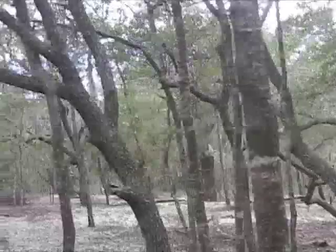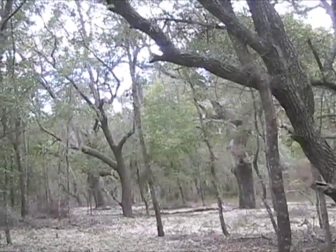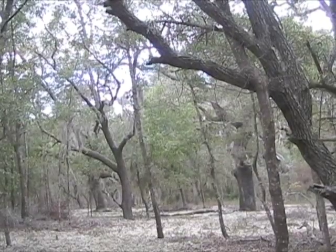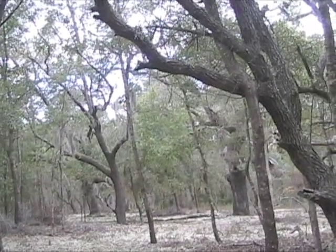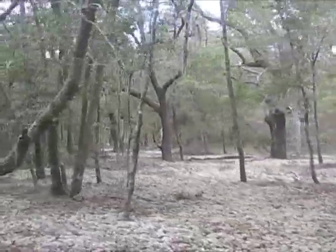Hold on a second, I want to get a picture. But is it good for anything? The deer don't eat it, or I don't know if anything does. It's a fungus. It looks almost like snow on the ground.